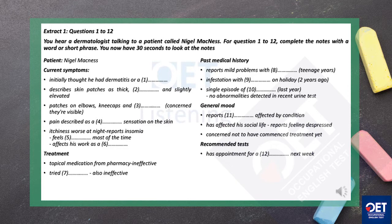You hear a dermatologist talking to a patient called Nigel McNess. For questions 1 to 12, complete the notes with a word or short phrase. You now have 30 seconds to look at the notes.